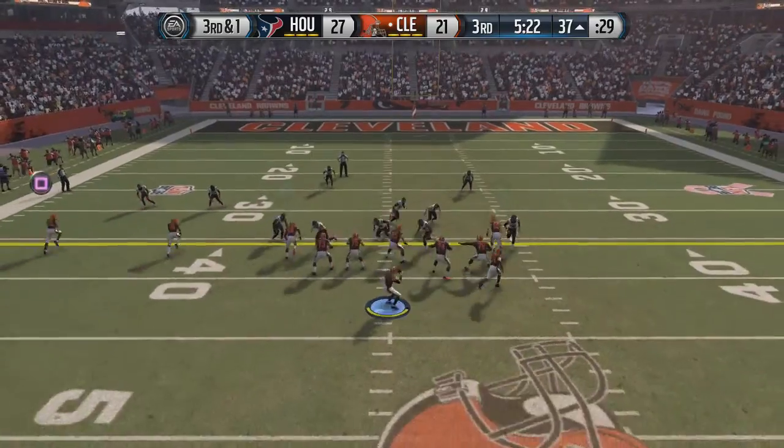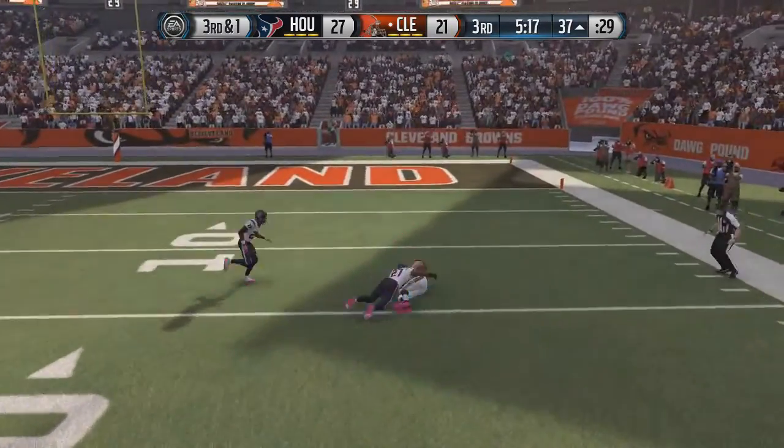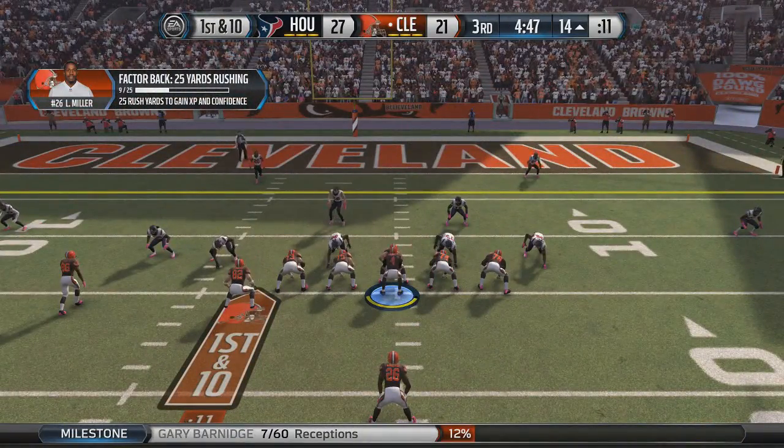That leads to 3rd and 1. Isaiah Crowell in the backfield now. Maggot takes the snap out of shotgun, and he's going to throw downfield. Caught by Barnidge inside the 20, and finally brought down at the 14-yard line. Maggot goes over 250 passing yards today.